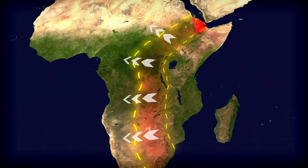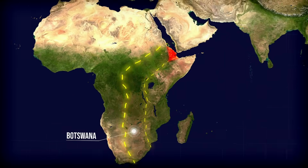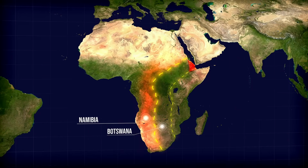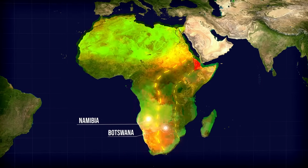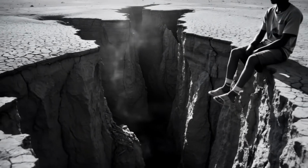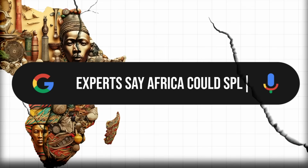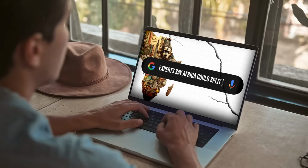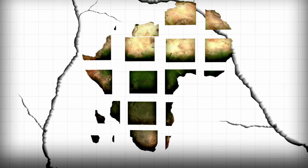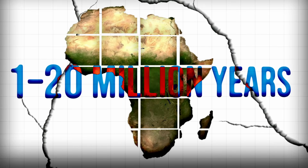And some new evidence backs up his theory, pointing out that the crack could extend south through Botswana's heartland into South Africa, and west through Namibia, all the way to the Atlantic Ocean. If these fractures widened into deep cracks, the ocean might come in and fill the gaps. Experts say Africa could split so much that it becomes an archipelago. But then again, we won't see that happening. It will take tens of millions of years for this to play out.